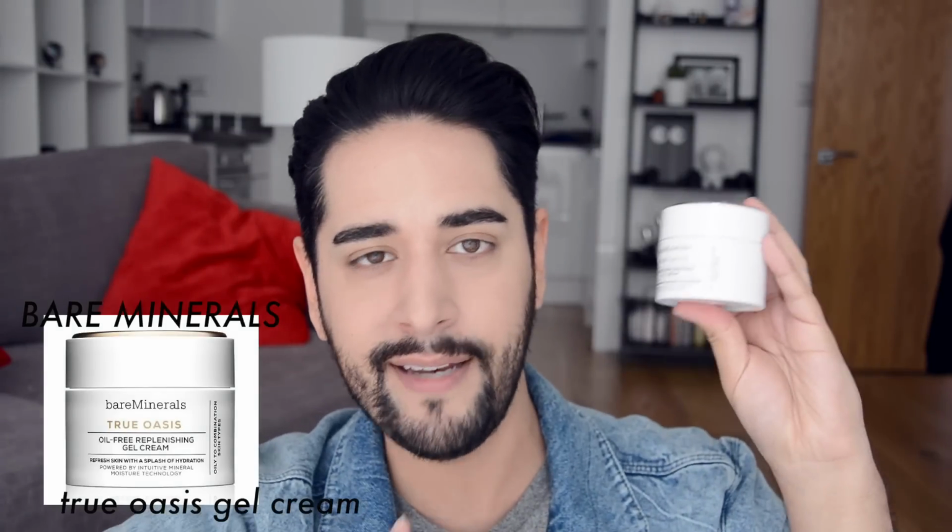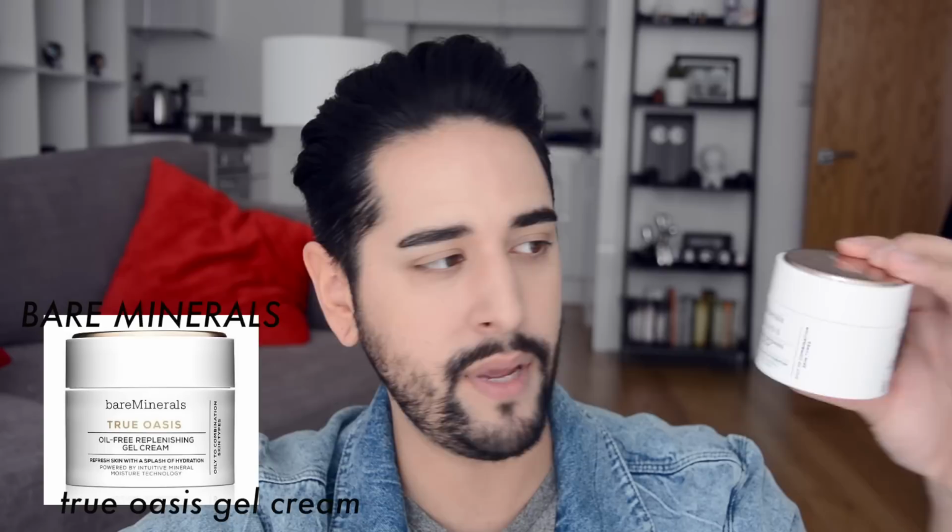And then next up is a moisturizer, and this is by Bare Minerals. I never really heard of this company before until they sent me a few of their bits. A few of their bits I wasn't sure about, but the majority of it I was like, oh, that's kind of cool, that works, that's good. This is nice, this is their True Oasis Oil-Free Replenishing Gel Cream.